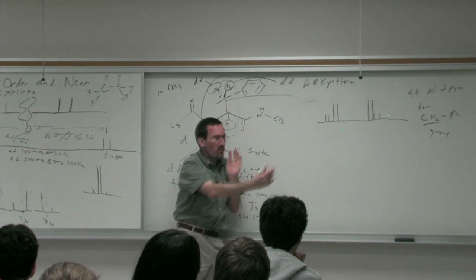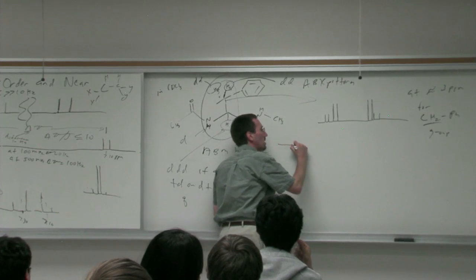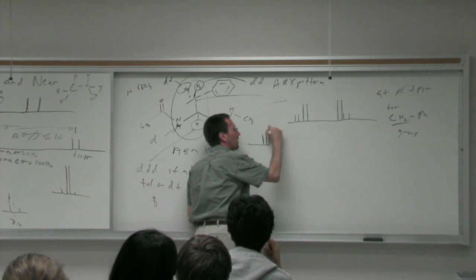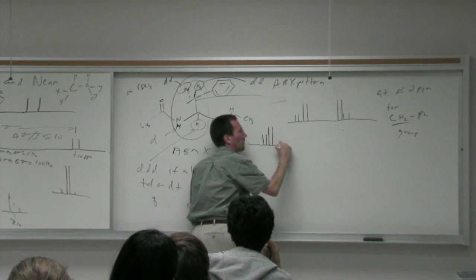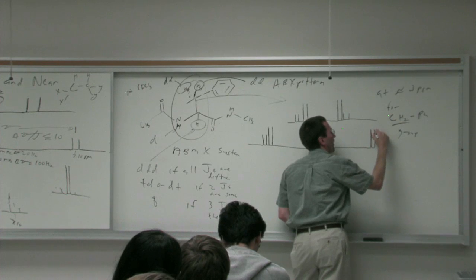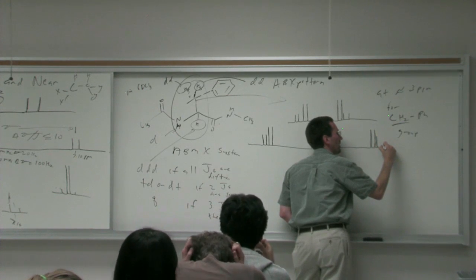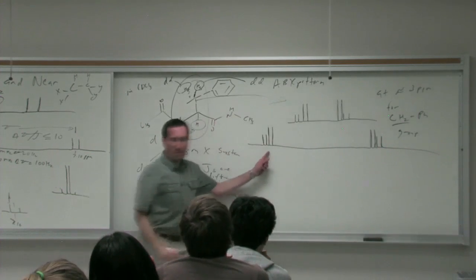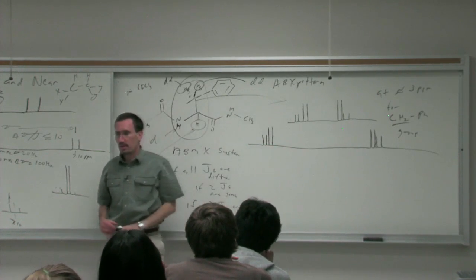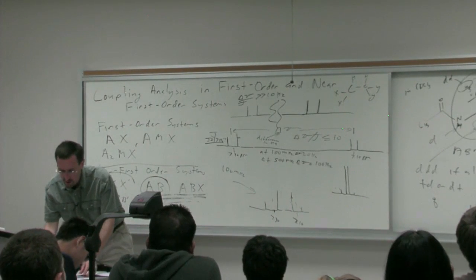But if they were very, very far apart, if something held these in very different magnetic environments, then you would see the outer lines getting bigger, and the peaks becoming more like a regular doublet of doublets. So if they were further apart, it would look more like this. These guys would be bigger. They would be tinting into each other less. Other questions? These are really important, and this is one of the reasons I'm going really slow over this.